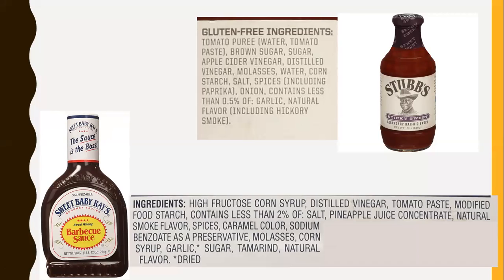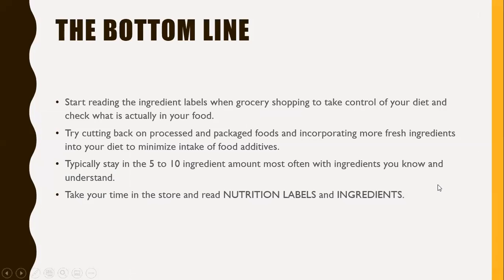And then your Stubbs, tomato puree, right, being the first thing. Yes, there is sugar. There's sugar in your barbecue sauce and even your ketchup. But brown sugar, apple cider vinegar, molasses, again, more sugar, but water, corn starch, salt, spices. When it comes to these two, the Stubbs would definitely be a better choice considering the ingredients. So again, the biggest thing I want you to get out of this is just reading the food labels and ingredients.